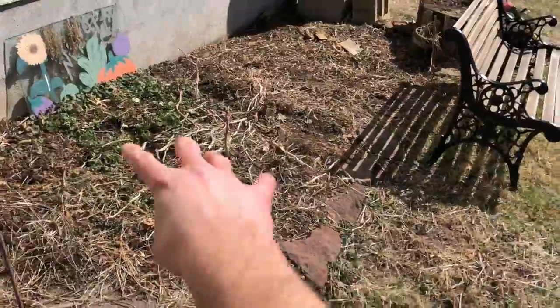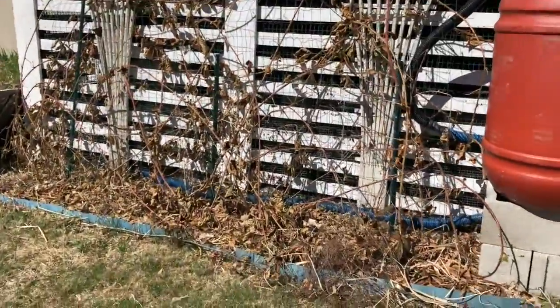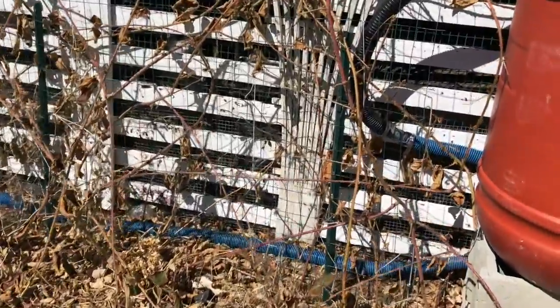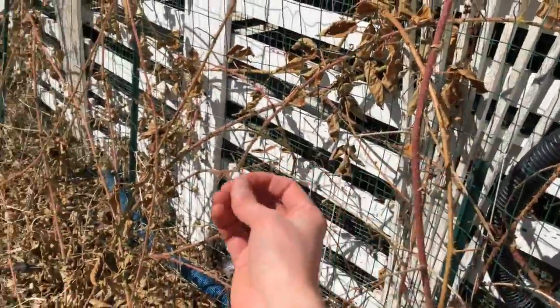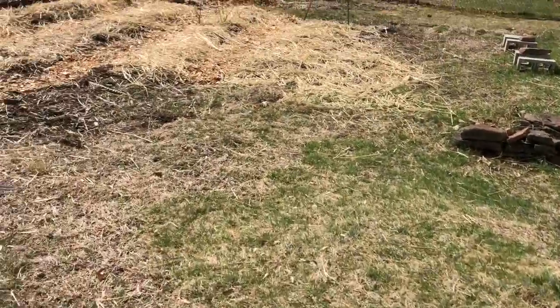We also have some other beds that we were kind of covering through the winter. Here we got our stay away pricker zone. These are Marion berries, kind of like a blackberry, that we'll get sometime in the middle of the year.